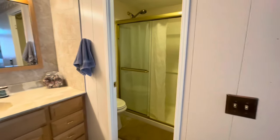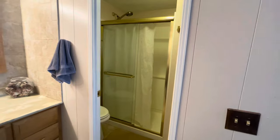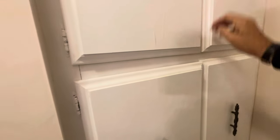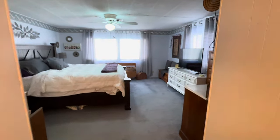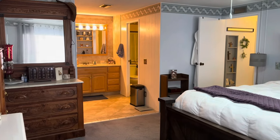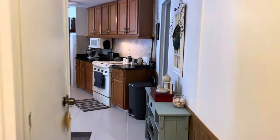Once again, completely redone. Roof over was done in 2019. You have a brand new water heater done in 2019. This is a really cool bathroom. Once again, walk-in shower. There's your linen closets. Plenty of storage, nice and roomy in here. Let me see if I can get this right. Oh boy. But here's your linen closets. Storage, etc., etc. Floors are solid as a rock. Make sure you get this room because this room is definitely nice. Beautiful home.